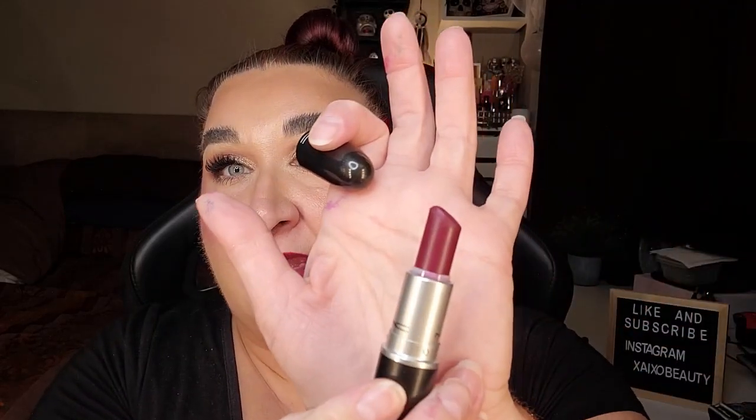So this is how much I have left of this one, and you can see it on my lips right now. I don't need to do a swatch. It is very beautiful, and I have 2 of these. So I would like to get 1 completed. That would be a huge goal for me.